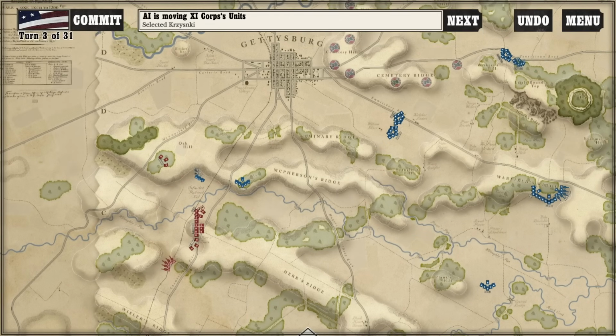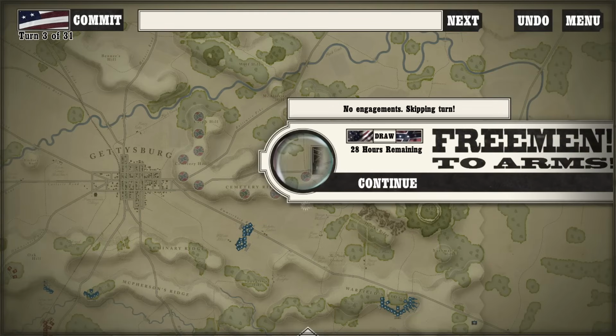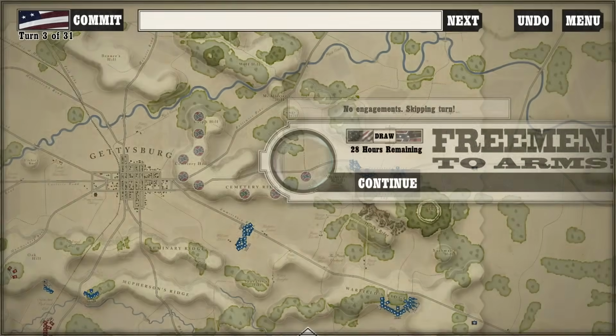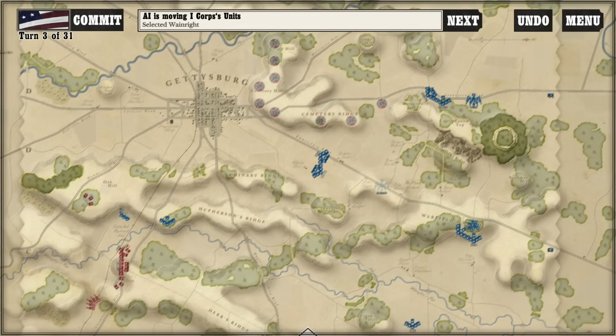But you can see these guys are moving here from north of Little Round Top. They're coming up the Taneytown Road. But again, they're a little ways away as well. They're probably 3 or 4 turns away from fighting. USA combat, nobody's in range, so nobody's going to fight. First Corps, they are going to get the First Corps to move.